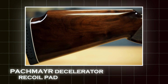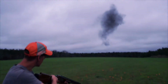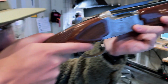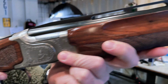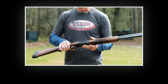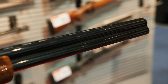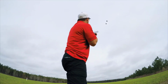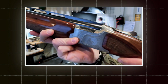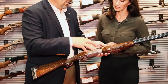Equipped with a Pachmayr decelerator recoil pad that absorbs much of the recoil, it helps in making each shot more comfortable while reducing shoulder fatigue. The checkering on a walnut stock not only looks elegant, but provides a secure grip even if your hands start to sweat on longer days on the range. The 742 backbored barrels reduce shot deformation and promote uniform shot patterns while increasing the likelihood of hitting the targets. The chrome-plated surfaces make the task of cleaning much easier after a long day in the field, which allows you to quickly clean your firearm and get it ready for the next use.